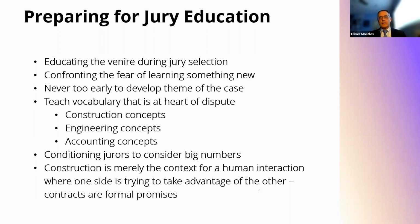Because in my experience, when you get a panel, you're going to get professionals, you're going to get mid-level educated individuals, and you're going to get people who have gone no further in their schooling than a high school diploma. It doesn't mean that they're dumb, but it does mean that they haven't been educated in the language that's used and some of the concepts that are going to occur in your litigation, engineering concepts, accounting concepts, all those things.